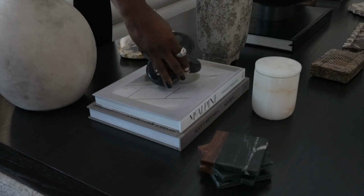So this next piece, it's just a little decor item. I'm not sure if you want to call it a knot or chains or whatever, but this is marble. And I like the color of it because you don't see a lot of darker marble. It's usually either white or gray. And so that's what stood out to me.